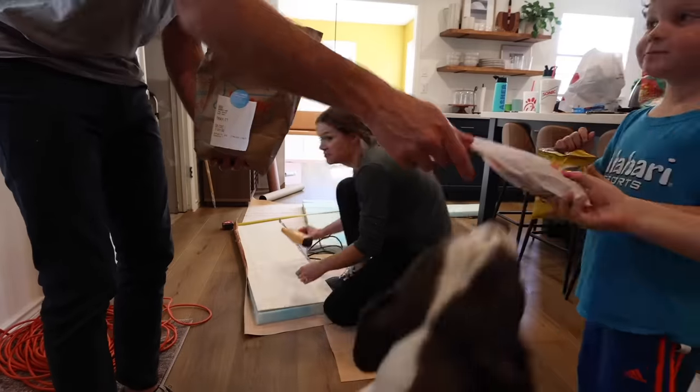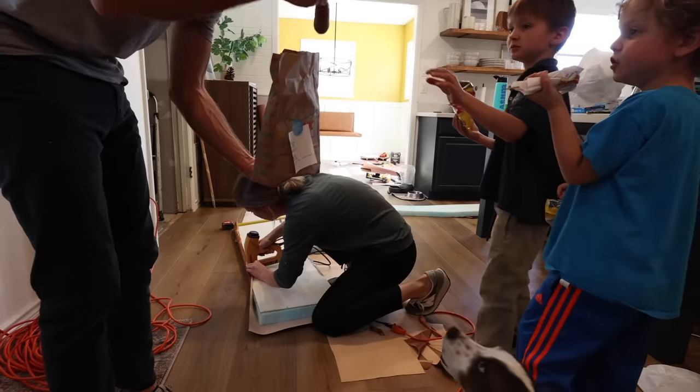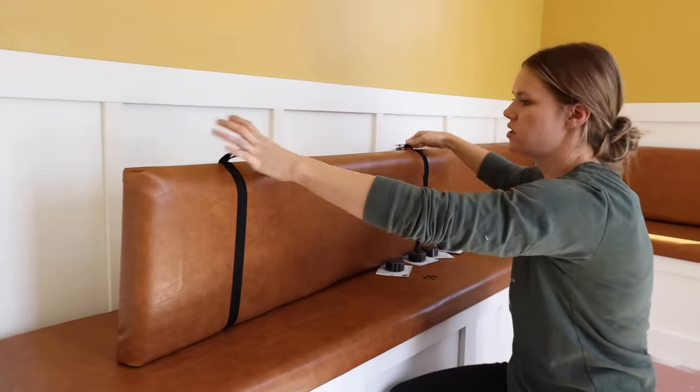Corn dog for you. What? Corn dog for you. Corn dog. Oh, it came out of its sheath. Cannon's like, where's mine?